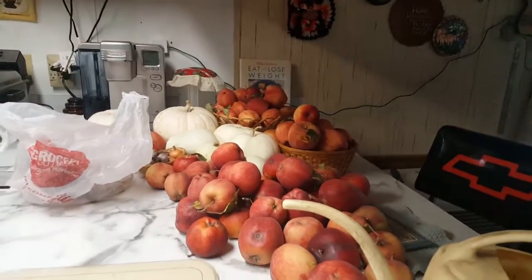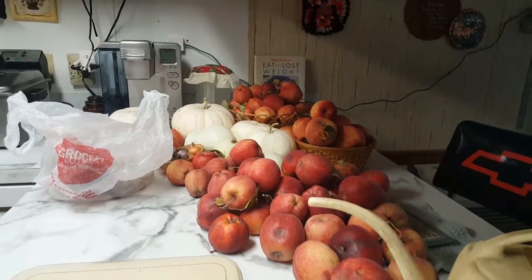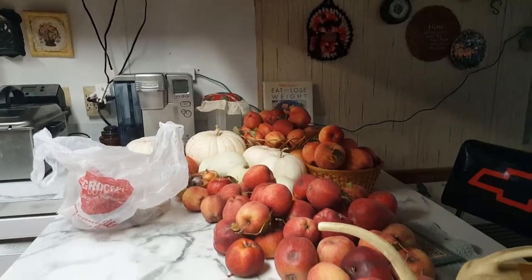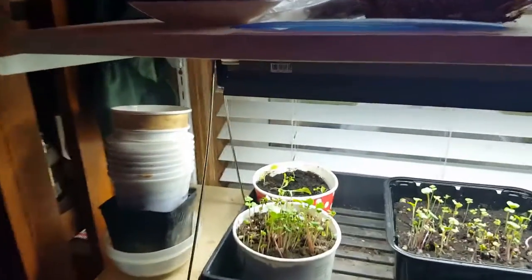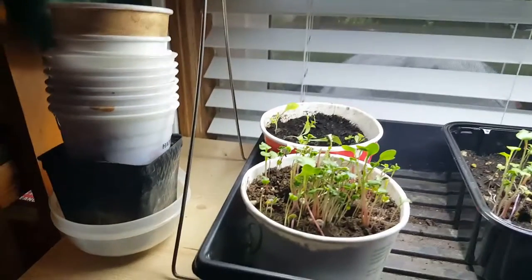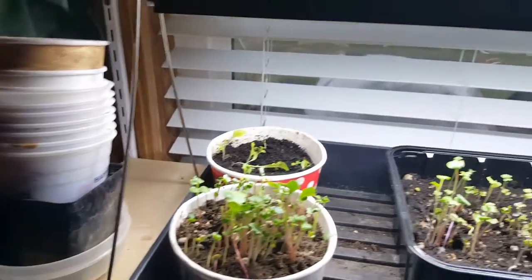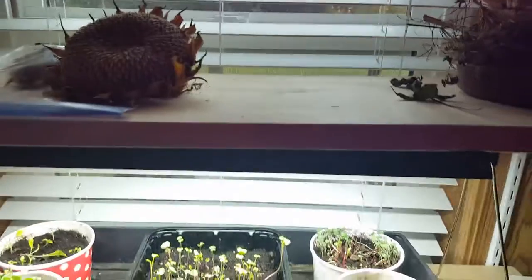And you can see I still have all these apples to do something with. I'm keeping a close eye on them, make sure they're not spoiling. I've plucked microgreens and eaten off of this one a couple of times, but you can see I have more growing. And up here I have some that haven't germinated yet.